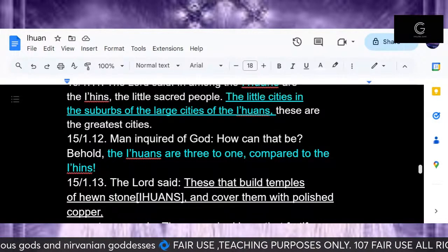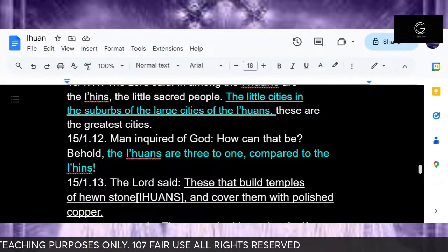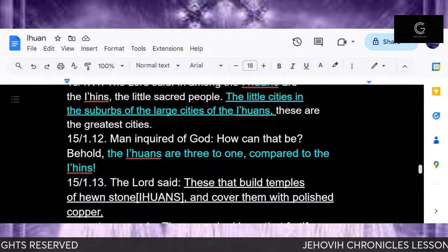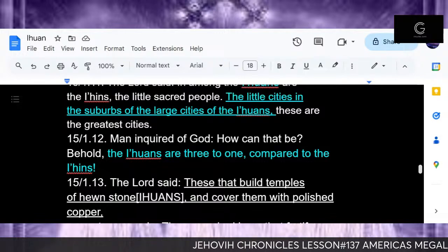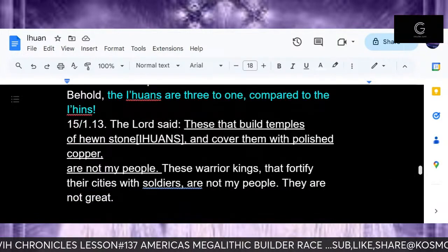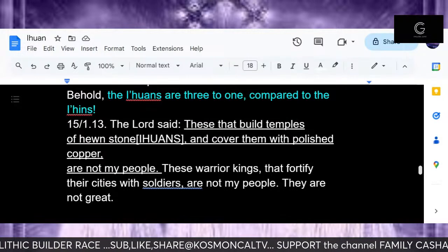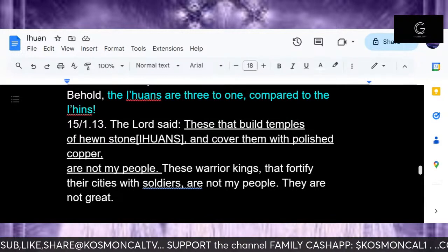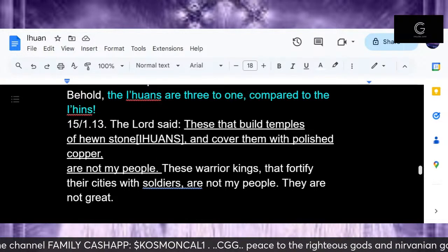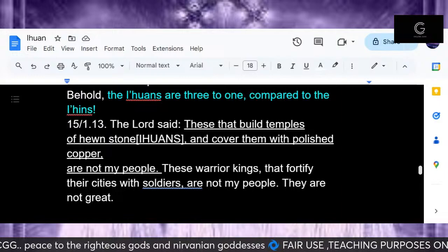So the man was like, man, how can they be this little people, these mound builders in these little cities, be the real greatest people, right? He was like, compared to the Ahuans, they outnumber the mound builders 3-1. But the Lord says, look, these that build temples and hewn stones, the Ahuans, and cover them with polished copper, they're not my people. Uh-oh. These warrior kings that fortify their cities with soldiers, they're not my people. They are not great.